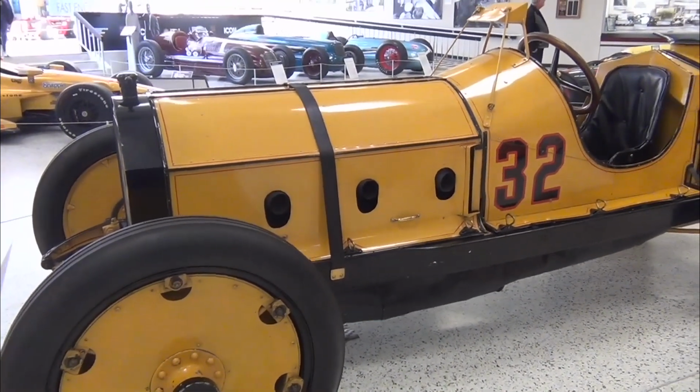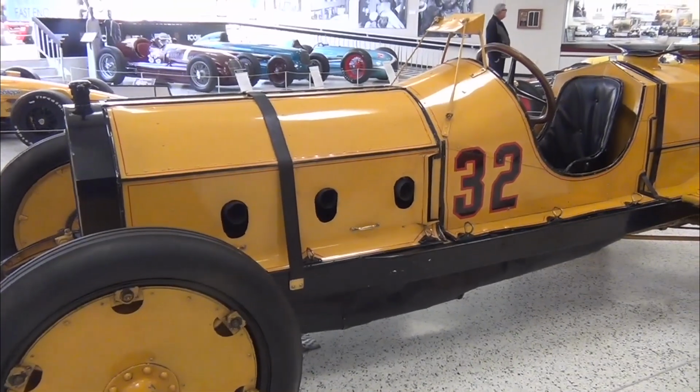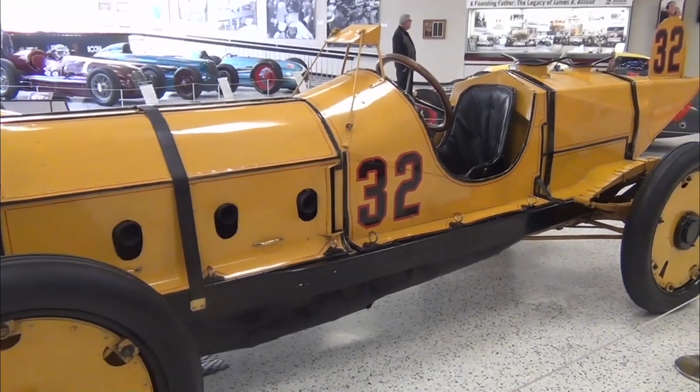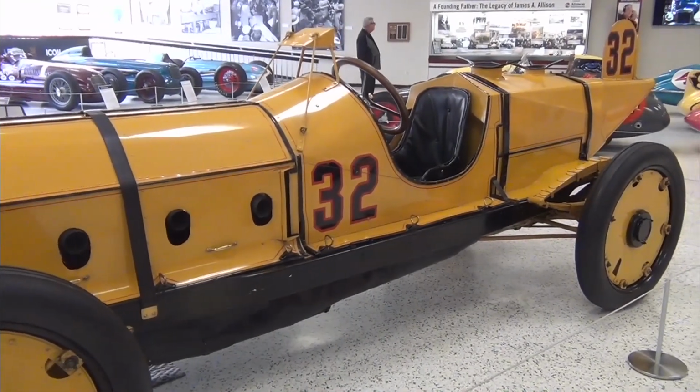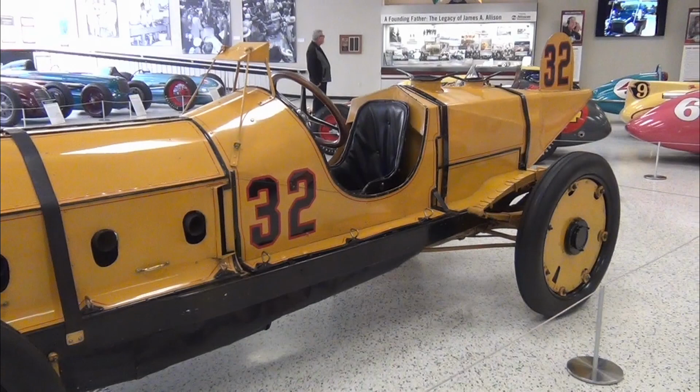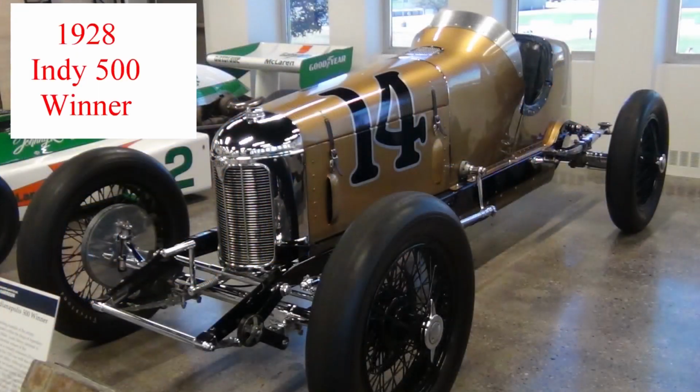This was the car that won that race. The race was 200 times around the 2.5-mile oval track and took 6 hours, 42 minutes, and 8 seconds to complete. Early race cars were normally 2-seaters, so that a mechanic/relief driver could assist if needed, but this car did not have a relief driver. This is the winning car from the 1928 Indianapolis 500.